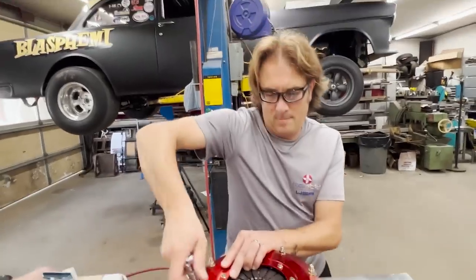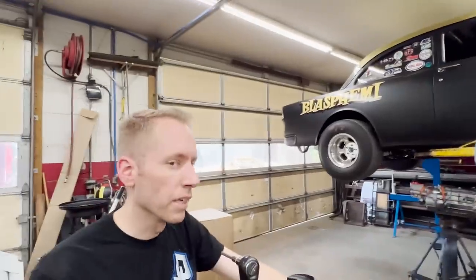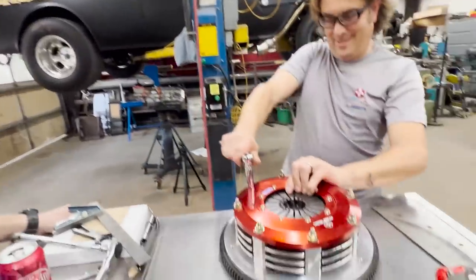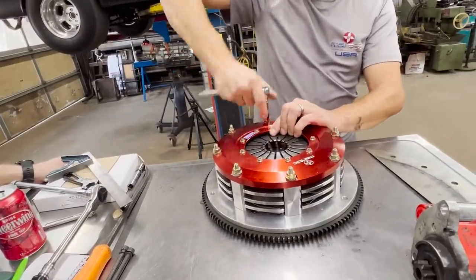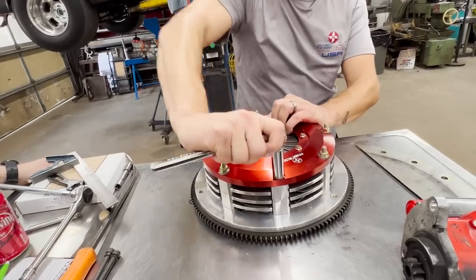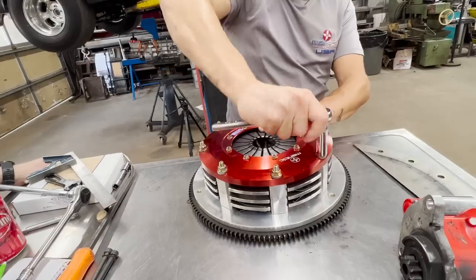I think we won Drag Week that year. I think that was that year. That was that year, wasn't it? It was, yeah. Nice. So we just need more problems. More problems equals better results. That's the key to our success.